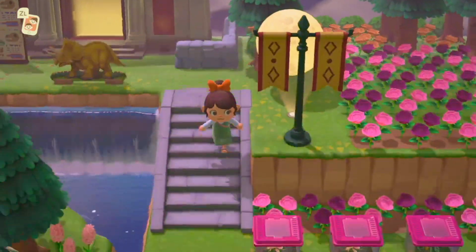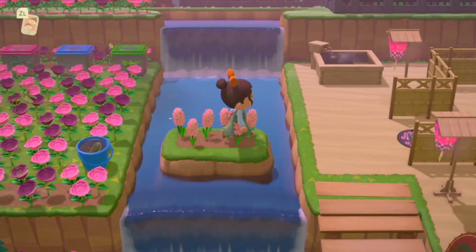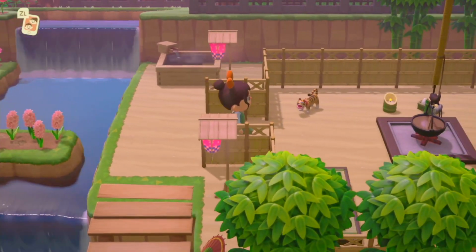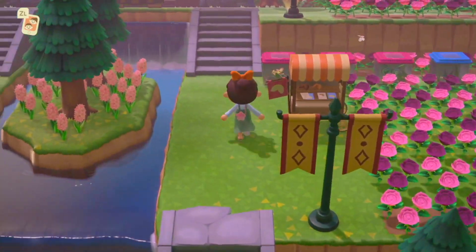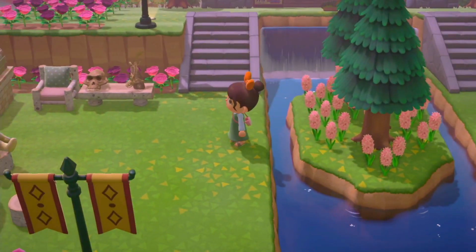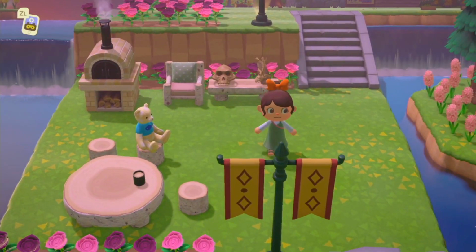So yeah, there's that. Also, because I'm lazy to walk around, I like to make these little stepping bridges. You can also do that right here. This one is not intentional, but it's just convenient. So this area is super cute.